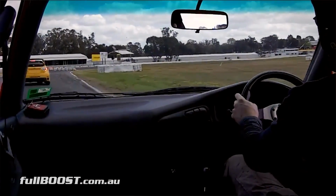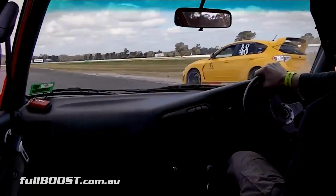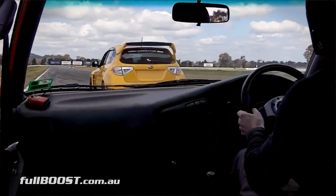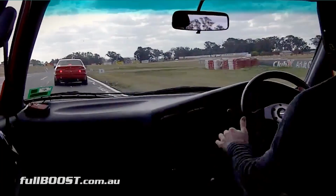So one reason I want to do the fuel system is because when I have run it at the circuit, it has fuel surge pretty bad. Unless I had a full tank of fuel in it, it would surge under heavy acceleration out of a corner, so that's not great.